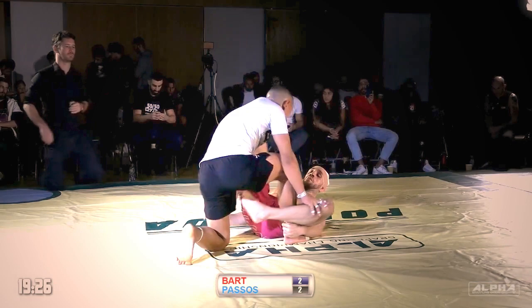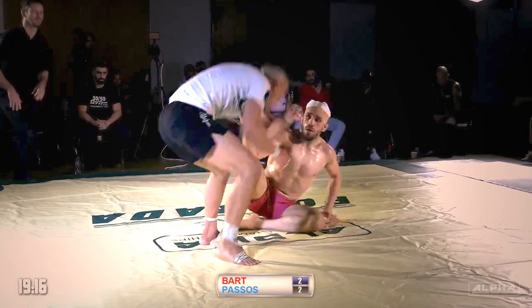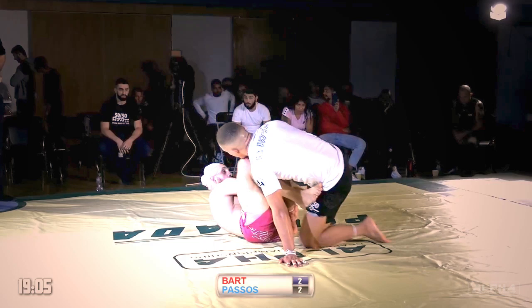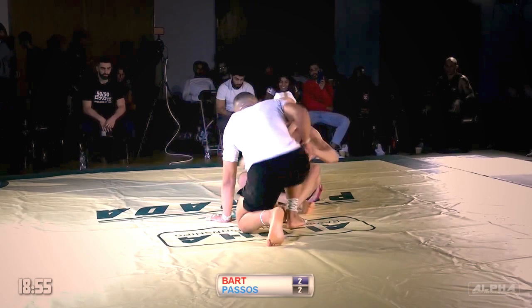Nice jumping pass attempt there by Bernardo again. But Francesco, being so comfortable here, knows how to counter. Almost had a sweep there. 19 minutes left. Francesco again looking for that right leg of Bernardo, but I think Bernardo's expecting it now quite clearly.